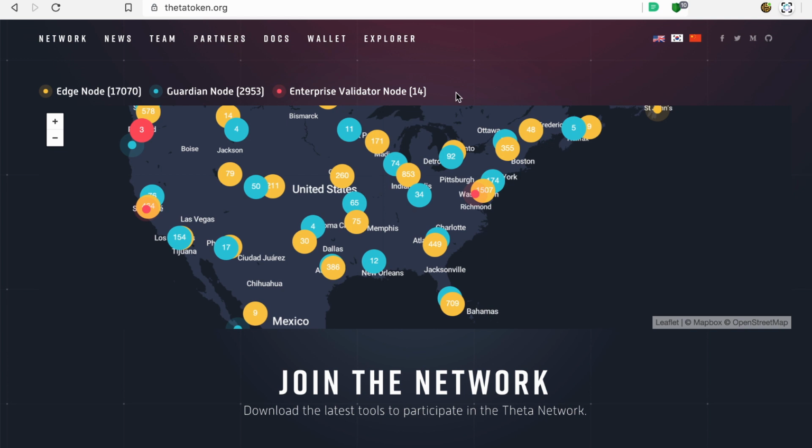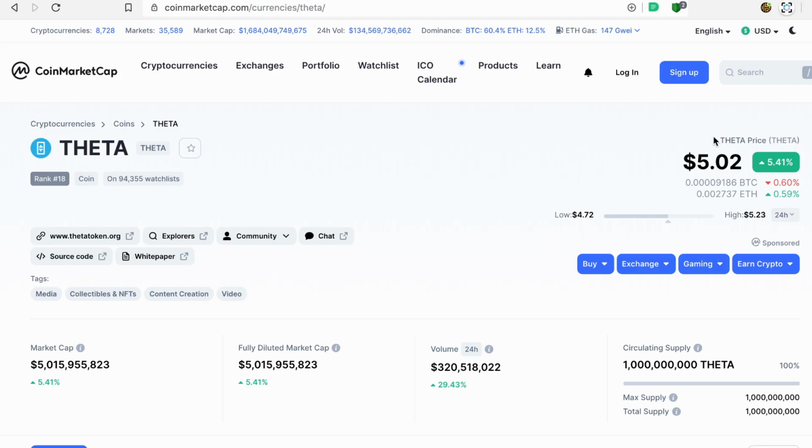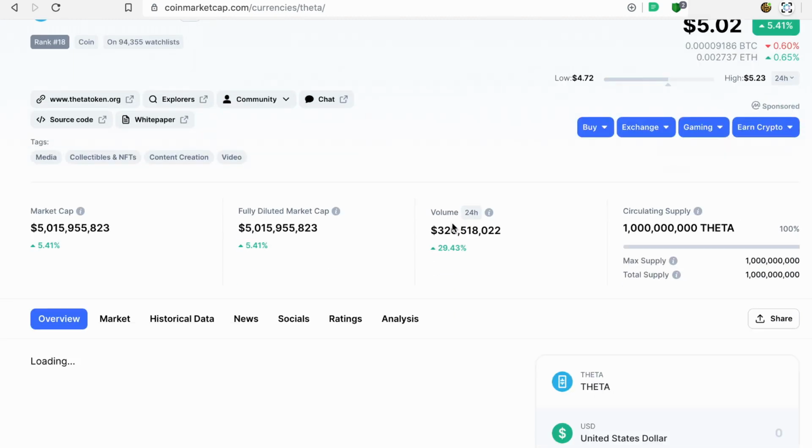And we are so early in on what's happening and what's going to be happening with Theta moving forward. Right now, price of Theta as of what's today, March 9th, is $5.02.